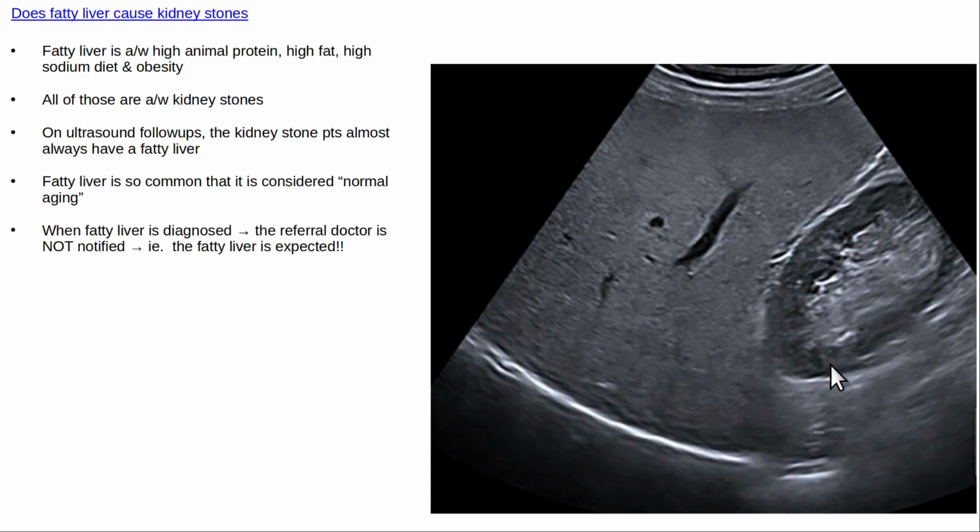Here's a typical kidney ultrasound. This is normal. So normally when you look at the center of the kidney, the renal hilum, it's just going to be fat. And it's going to be hyperechoic. That means bright, a little bit whitish, if you will, on ultrasound. The renal cortex means periphery or bark, like the bark of a tree. That's going to be hypoechoic or dark.